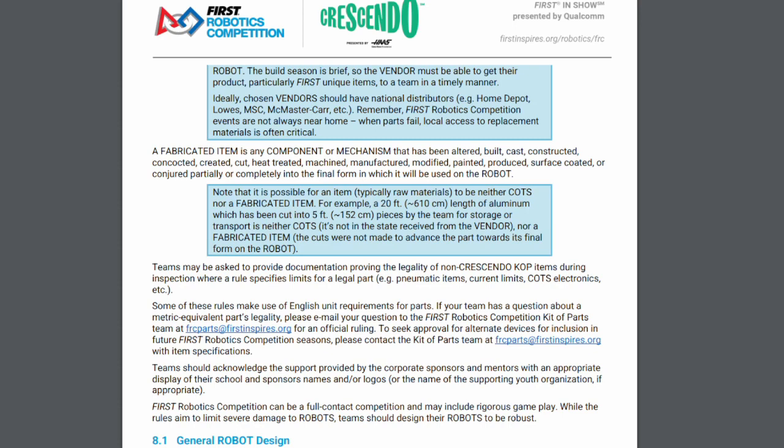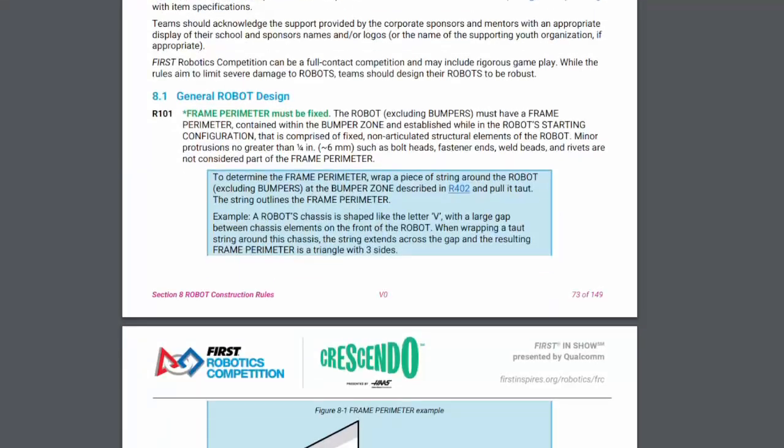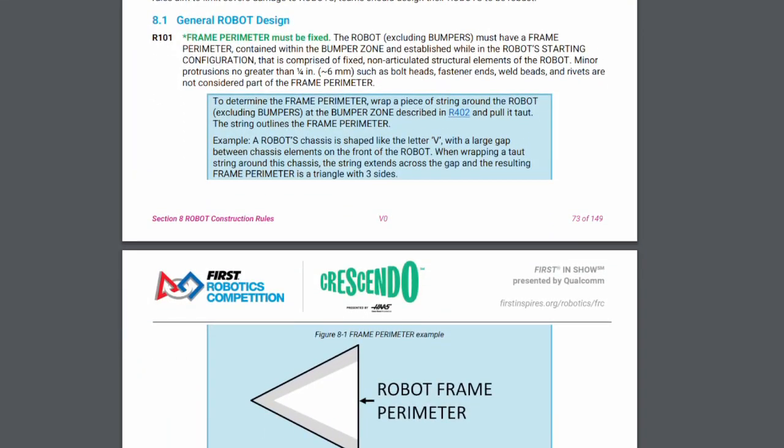FIRST Robotics competition can be a full contact competition and may include rigorous gameplay. While the rules aim to limit severe damage to robots, teams should design their robots to be robust. 8.1 General Robot Design.